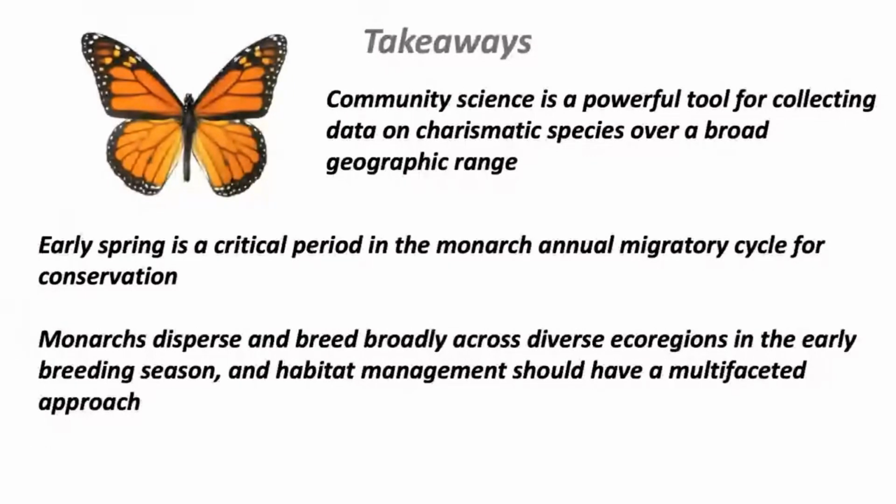From our fairly preliminary broad look data, we do have some preliminary information on what they are doing. We are seeing that they are moving inland throughout the season and that they are dispersing broadly within California and across diverse habitat types. So again, this means that conservation management will have to be a multi-pronged approach during this period.